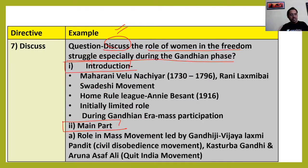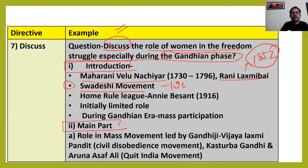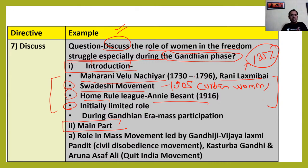So first, in the introduction you will say that before the Gandhian phase there were many women who participated in India's freedom struggle. For example, Maharani Velu Nachiyar, or Rani Lakshmibai in the battle of 1857. Before the Gandhian era, in the Swadeshi movement in 1905, there was participation of women, especially some urban women. In the Home Rule League, which Annie Besant led, there was participation too. In the introduction you will say that though there were women participating before the Gandhian era, the role of woman was limited.